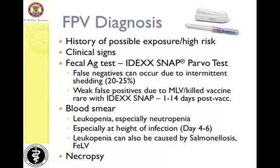Blood smears are a good adjunct to diagnosis. Perhaps you've got a case here that you think is Panleukopenia virus, but the antigen test is negative, perhaps because of intermittent shedding. If you do a blood smear and you see leukopenia, especially neutropenia, so you're not seeing neutrophils, you may well be able to make your diagnosis with that. The leukopenia you'll see about day 4 to 6 after the onset of clinical signs, and it can also be caused by other diseases such as salmonella or even leukemia virus. So panleukopenia is not the only cause of leukopenia, but if you put that together in an animal that has an appropriate history and clinical signs of Panleukopenia virus, and maybe the fecal antigen test as well, then you should be able to make your diagnosis.